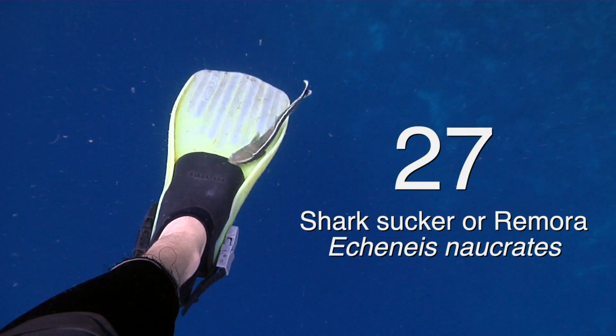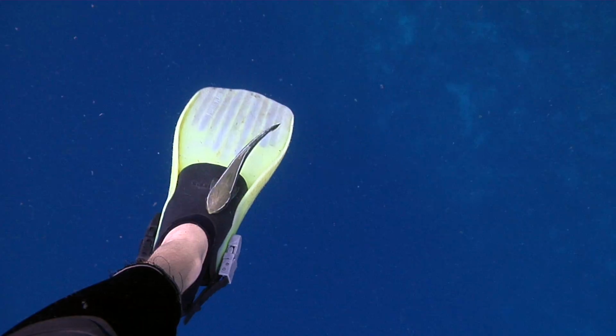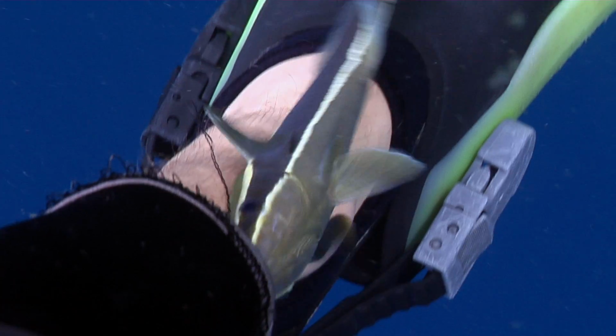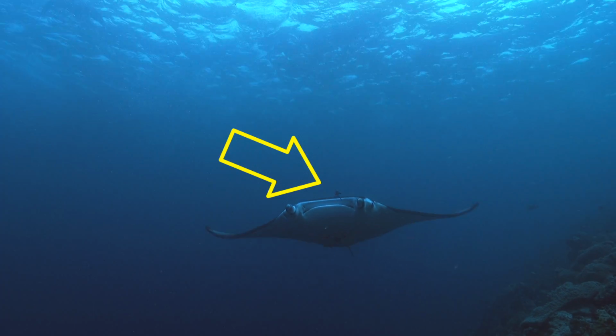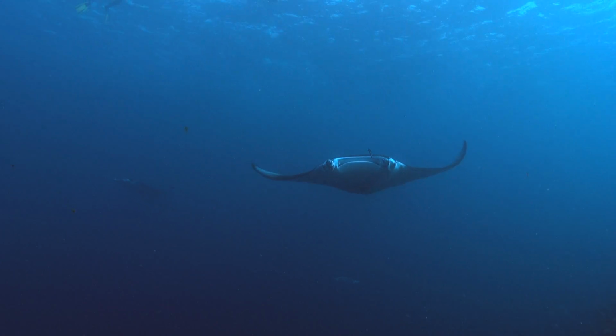Number 27 is the shark sucker, or remora. They normally suck onto sharks, rays and turtles and hitch a ride. In the Solomons, they like divers too. This cheeky bugger was trying to get up the leg of my wetsuit. At the Manta Highway, you can watch juvenile remoras riding the bow wave ahead of the cruising mantas.